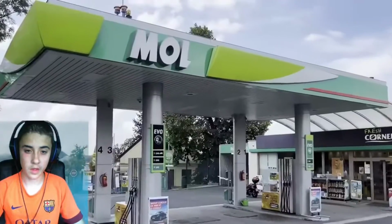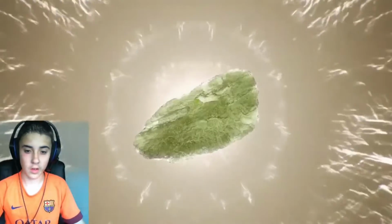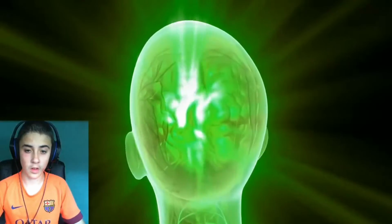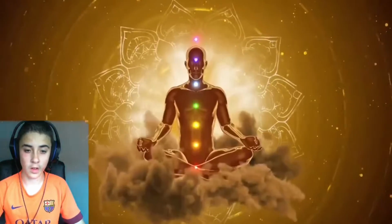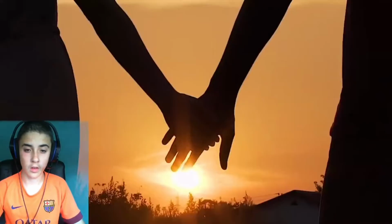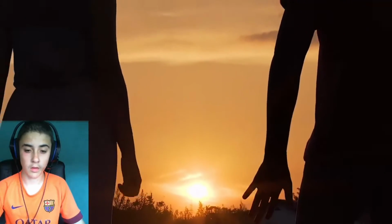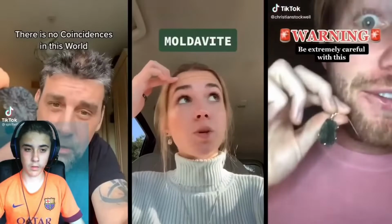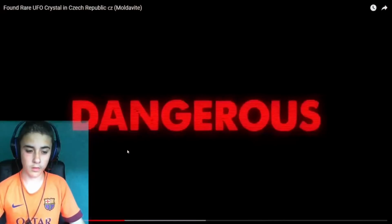The extraterrestrial energy of Moldavite is said to be so powerful that it penetrates far beyond the human level, down to the soul. It allegedly aligns you to your absolute highest self, removing from your life what no longer serves you and fast-tracking transformation. This can be very hard-hitting, and some people even describe it as dangerous.